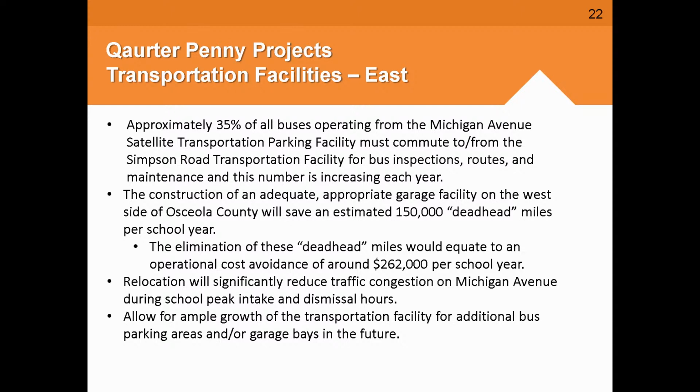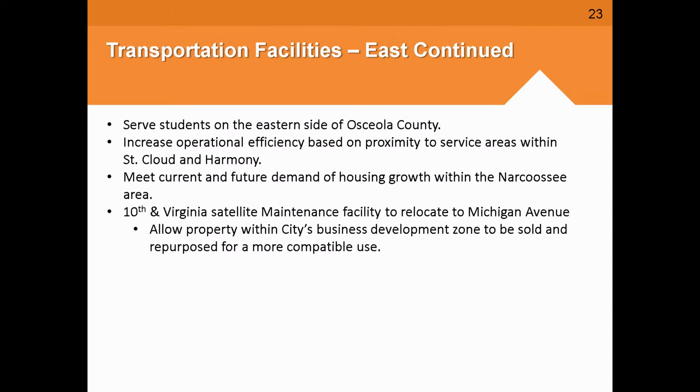If we could relocate this facility to an area better suited to service the students on the east side of the county, the relocation would significantly reduce the traffic congestion on Michigan Avenue. As you know, all three of the schools come together there: St. Cloud High School, St. Cloud Middle, and Michigan Avenue, with 1 hour staggering starting and ending school times. It would also allow for ample growth of the transportation facility for additional buses, parking, and garage space for the future. It will continue to serve all the students on the eastern side of Osceola County, increase operational efficiency, and meet the future demand of the housing growth we're experiencing.